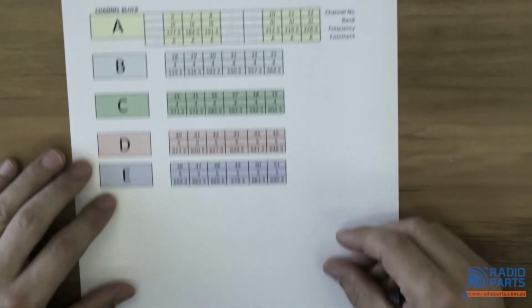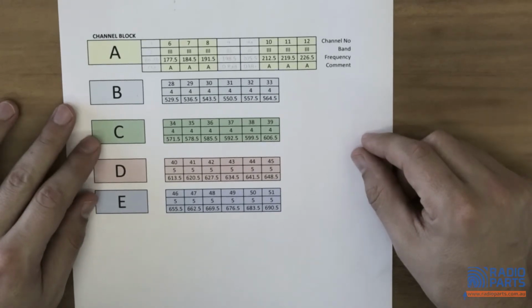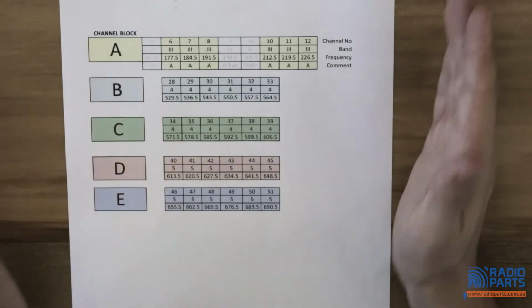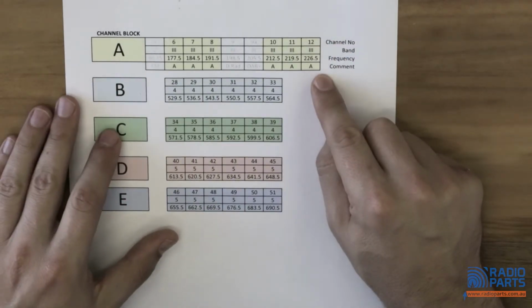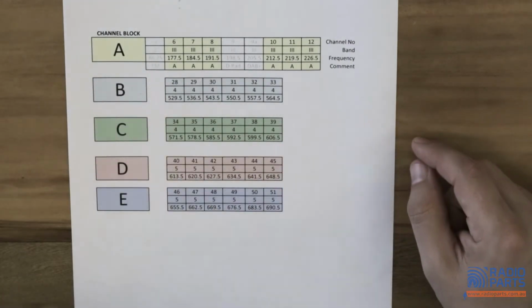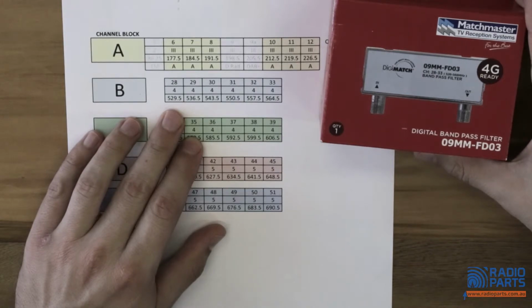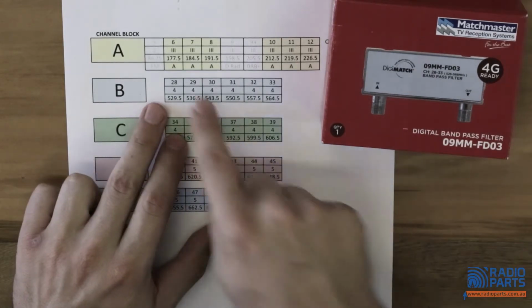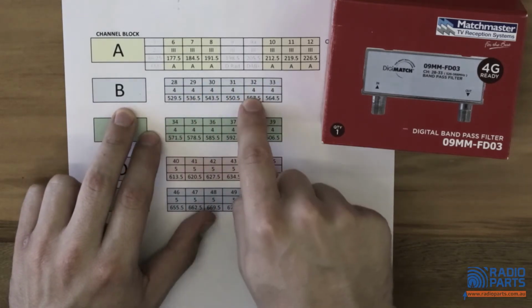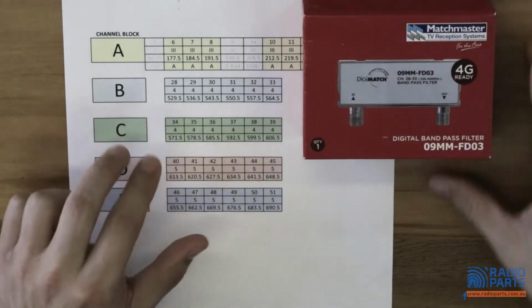Now, in that situation, all that's doing is filtering out that Telstra and Optus, and that'll fix a lot of problems. If you want to take it one step further and avoid getting unwanted signals from other TV towers, then you've got to look at the channel block filters. They have a few different ones. So you've got here 09mm-FD03, which is focused on channel block B, so 28 to 33. So get that product for channel block B.